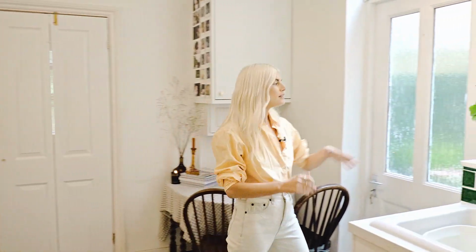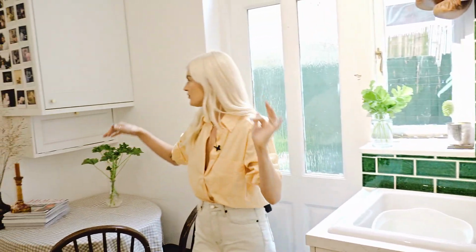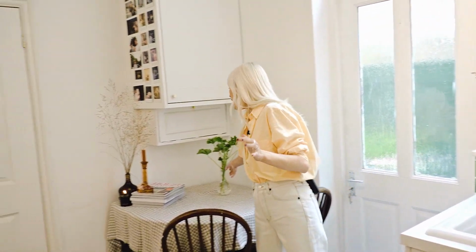What else do we add? In the kitchen and dotted all around the house, I have loads of different flowers and foliage. I am a florist, so I always have access to these things.